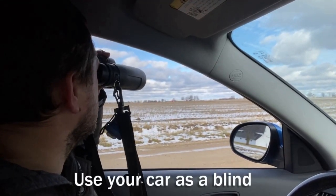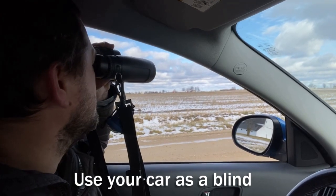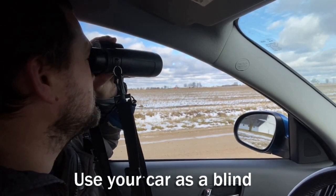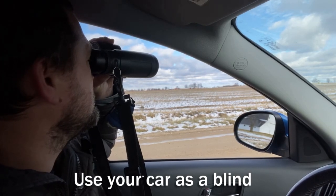Staying in your car can also help, as it can be used as a blind from which you can view and take pictures. If you are exiting your car, park on the correct side of the road and turn your engine off. Then, exit slowly, quietly, and if possible, use the side of the car that is out of view of the owl.